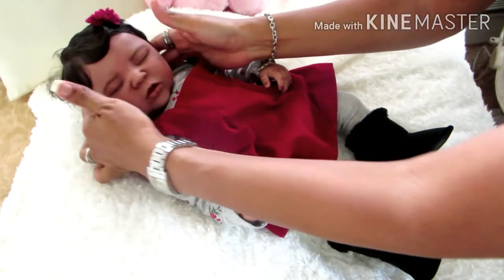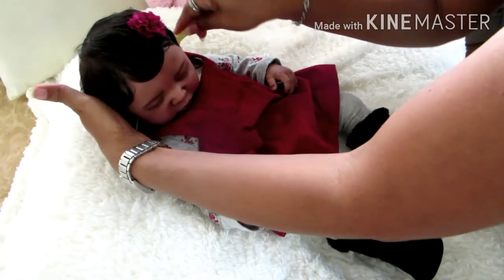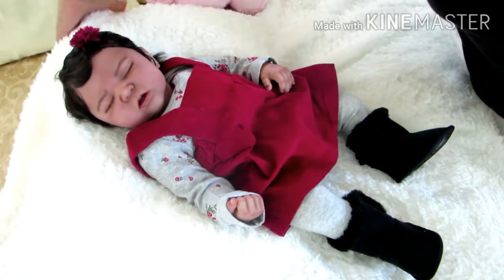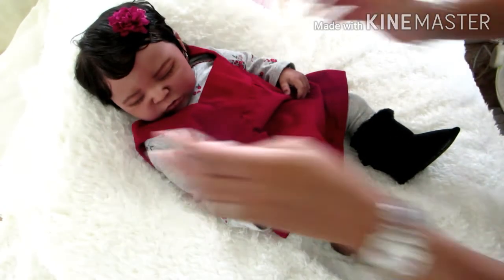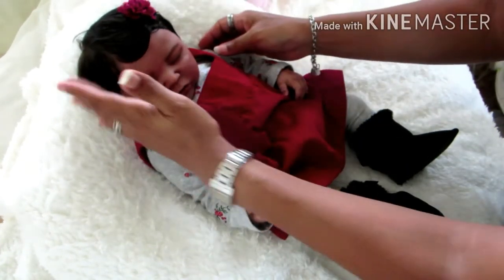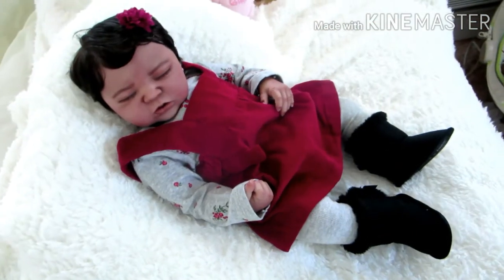Okay, everyone. So I repositioned the camera so you can get a better look at Denali, dressed for sickle cell awareness. I think I'm going to hold her head up a little bit higher, put this little pillow underneath, just so you can see her a little bit better. She's just knocked out. Alright, everyone, I think that's it.